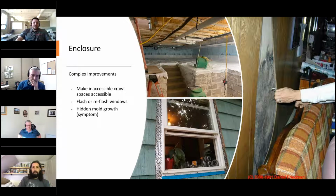Just because you have new windows doesn't mean they're installed correctly. So checking the flashing on those windows and making sure they're flashed in the first place, or reflashed if they were done improperly, that goes a long way.